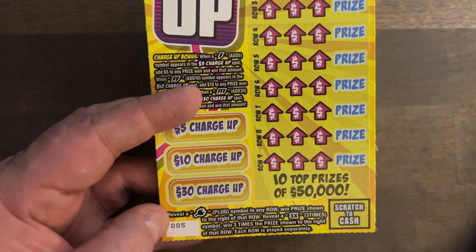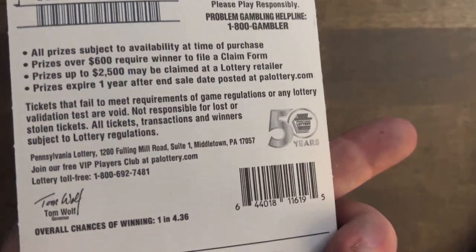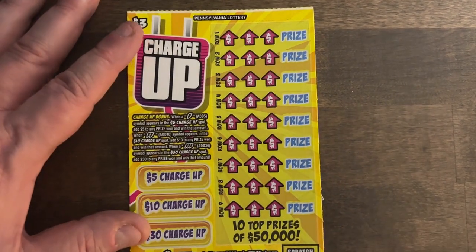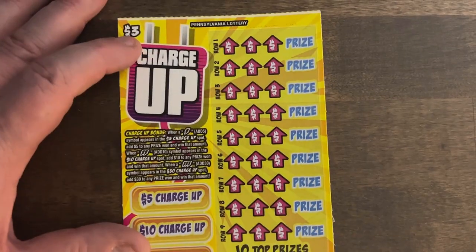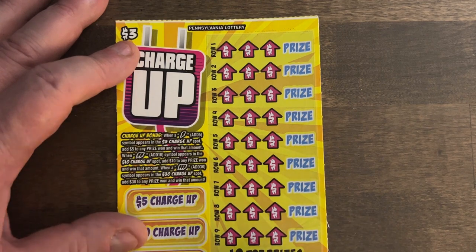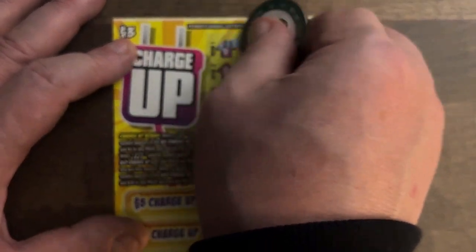Get a 3X, you win three times the prize. And odds of these are 1 in 4.36. So hopefully we're going to get something off of this. And I know these should play fairly fast. So let's see what we got here.